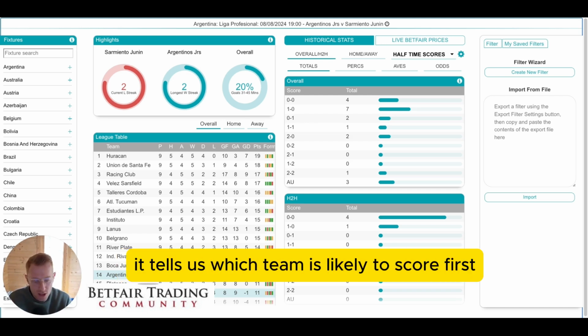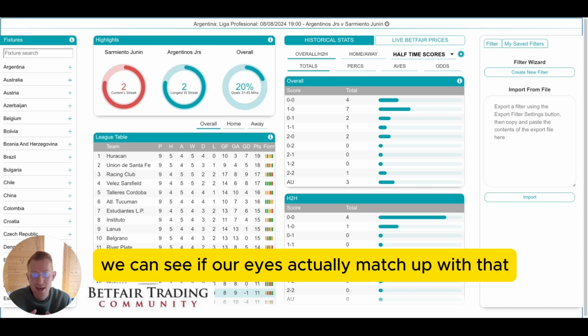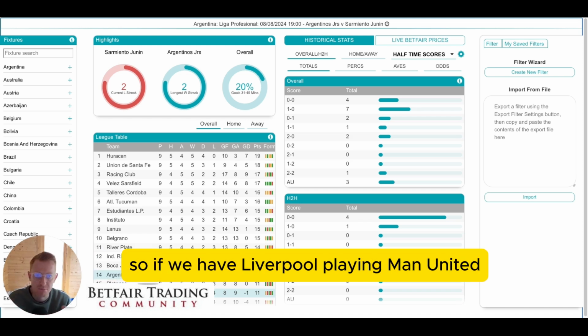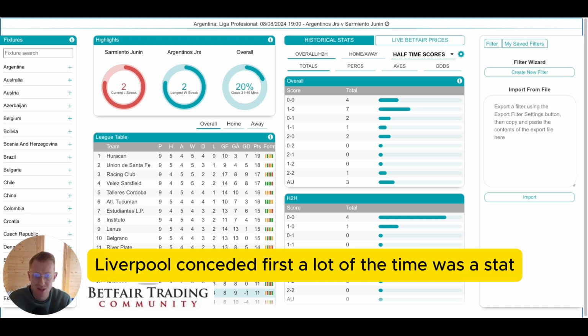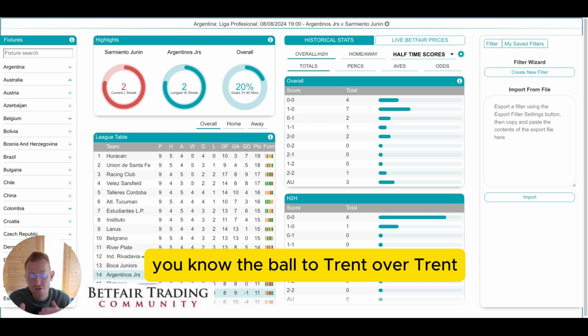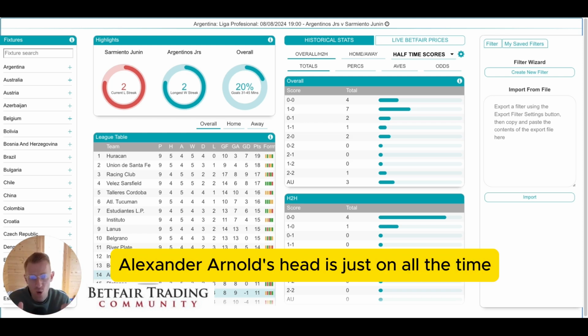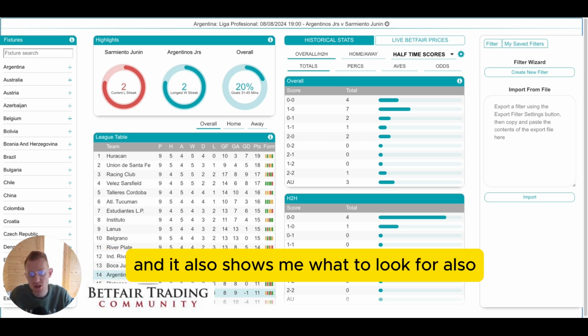It tells us which team is likely to score first and which team is likely to concede first. So when we're watching the match, we can see if our eyes actually match up with that. If we have Liverpool playing Man United, for example, and last season Liverpool conceded first a lot of the time, it was a stat, right? Now, if I see that Liverpool look shaky in defence, they don't look comfortable, the ball to Trent Alexander-Arnold's head is on all the time, that gives me a lot more confidence in my trade, and it also shows me what to look for.